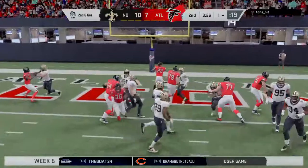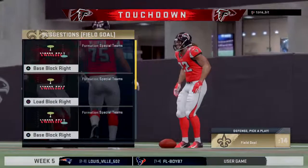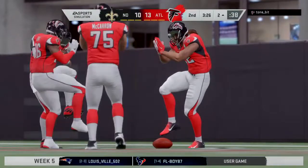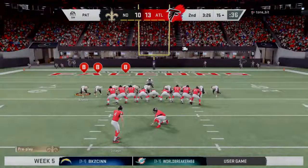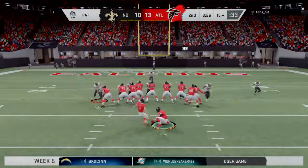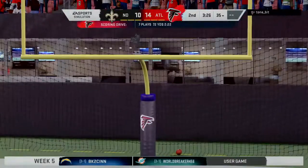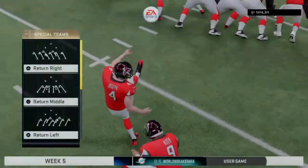They'll try to run this one in. And he gets in. Touchdown, Atlanta. Derrick Henry with his 2nd touchdown here in this first half. And the Falcons have retaken the lead. Extra point right down the middle. And the lead is now 14-10.